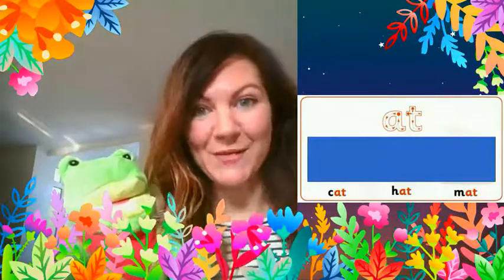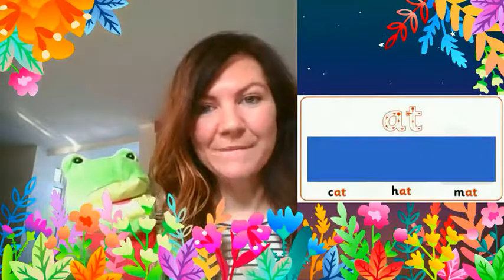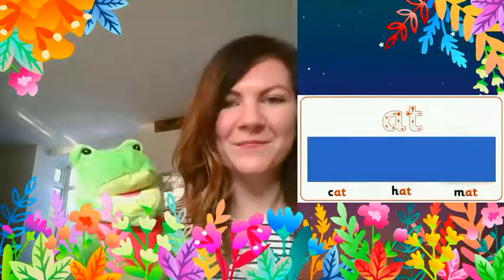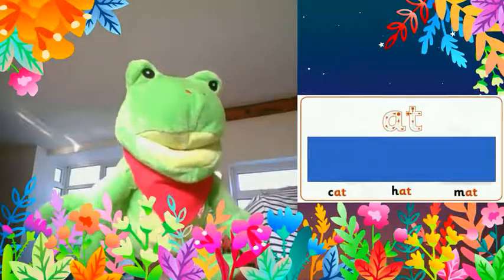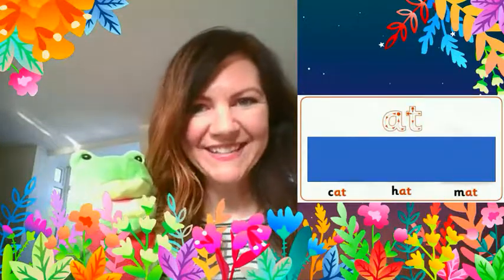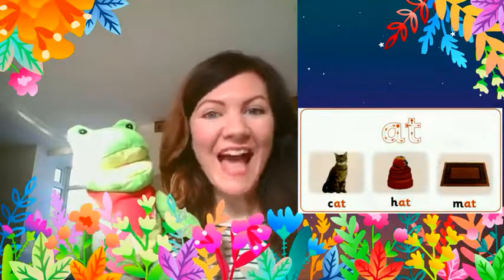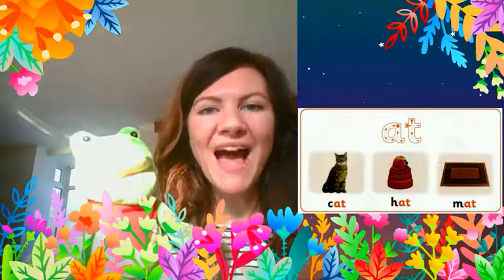Oh, you want the kids to guess which one's going to be next. So if you have a look at those three words, we've done cat, we've done hat. See if you can read it by yourself. What do you think the third word Freddie's going to say is? Should we see if they're right? At. Mat, mat, mat. Did you get it? Oh, well done. Let's see if you were right and look at the pictures hiding under that blue square. Did you get those right? Can you see that picture of the cat, k-at, the hat, h-at, and the mat, m-at?